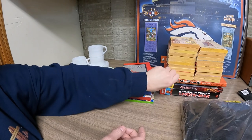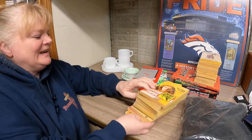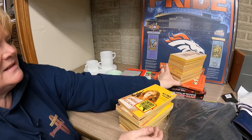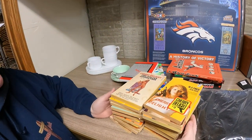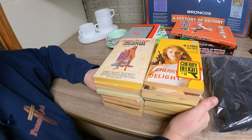All right, Donna, tell us about the next lot. She doesn't even know what this is, honestly. I don't know. It's like love books or something. I don't know if it's necessarily love books. Romance novels? I don't know if I'd call it that either. What the description said was Cherry Delight. Adult spy sleaze.